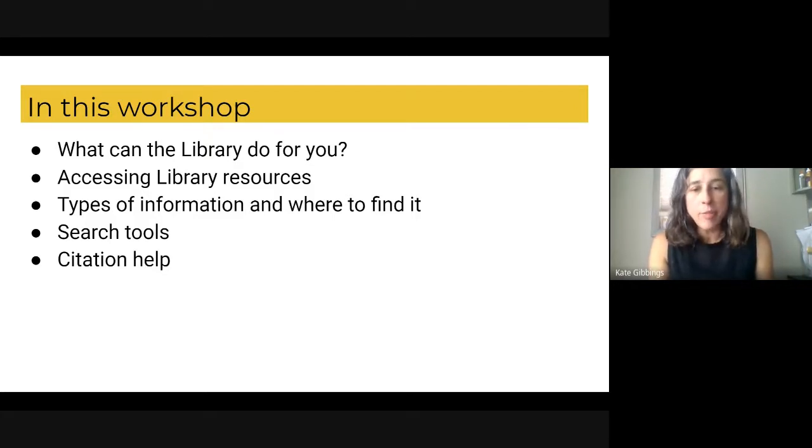This is what we're talking about in this workshop. What can the library do for you? Accessing library resources, types of information and where to find it, search tools, and citation help. I've chosen things that I think are really helpful either at the beginning of a program or just at the beginning of the year. A lot of times I will visit a class, maybe the students are in second year or third year, and sometimes they say, I wish I would have known this in first year. So I think it's really great that you're here today.